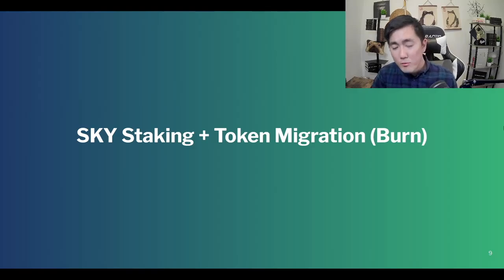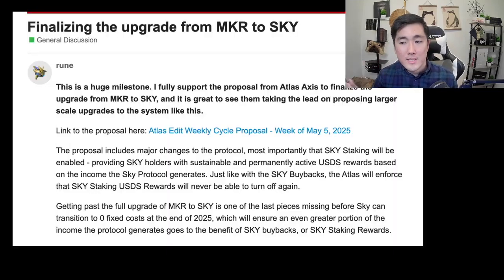So in the next 3 or 4 weeks or so, there are going to be 2 new updates to Maker. By the way, Sky and Maker are the same token, right? Sky staking and the token migration from Maker to Sky, which will result in a token burn. This was a forum post in late April, when Rune, the founder of the project, mentioned they're going to do a forced migration from Maker to Sky and also turn on Sky staking.